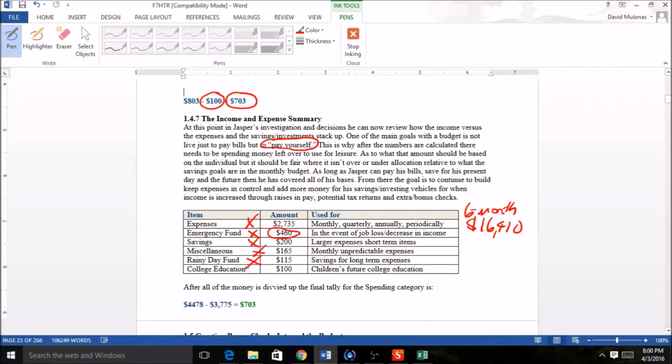Rainy day fund, again, is more for long term. It's more for mature budgets, per se. You might not be ready to do this if you're a new budgeter or somebody who just doesn't have the means right now to do that. But again, this is built out for the pinnacle, to get to the high end of things. So this is why we have it in here. And then there's college education, of course, for Jasper in this case, for his son.